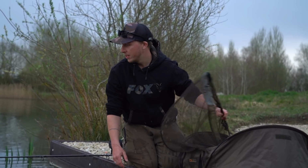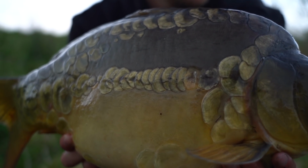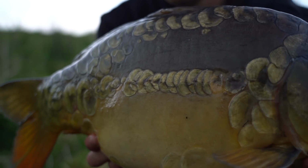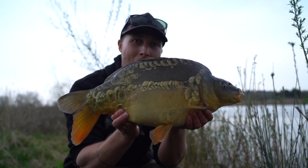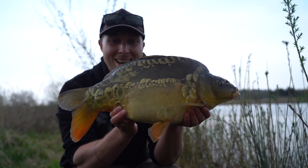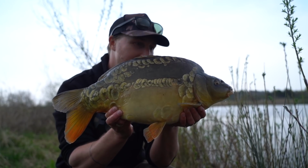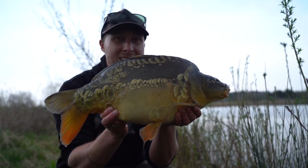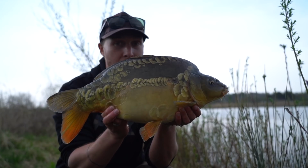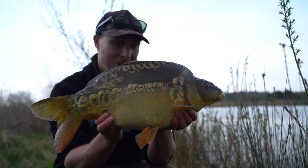Right, other one. Brad behind the camera is laughing his head off at this, but I think it's probably the coolest little fish I've ever seen. How cool is that? Proper high shoulders on him, linear, big circular scales down by his tail. Absolutely awesome. Did make me put in a lot of effort to land him. But proper cool one.